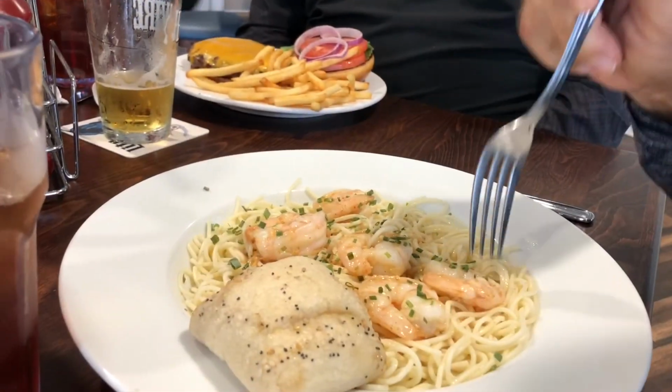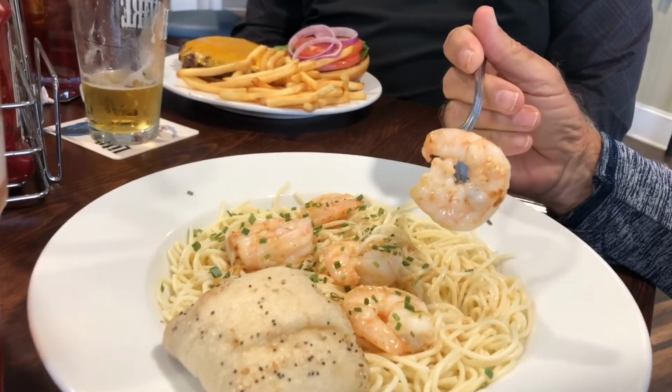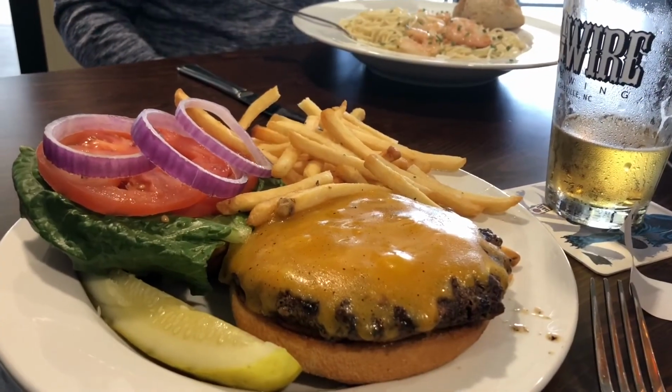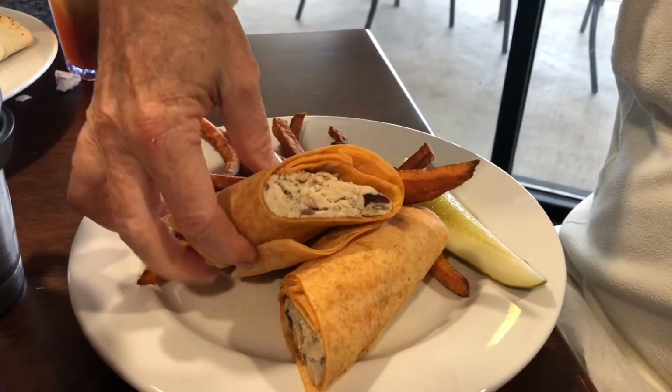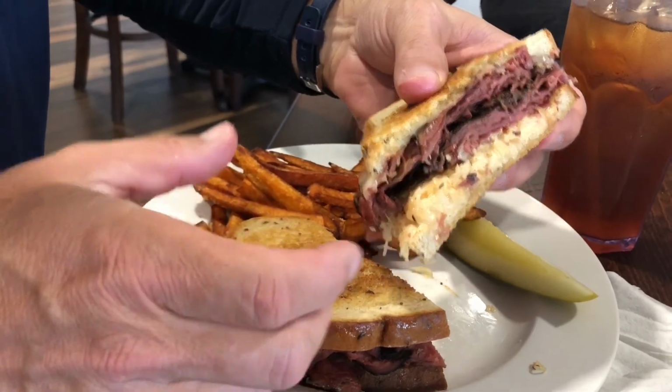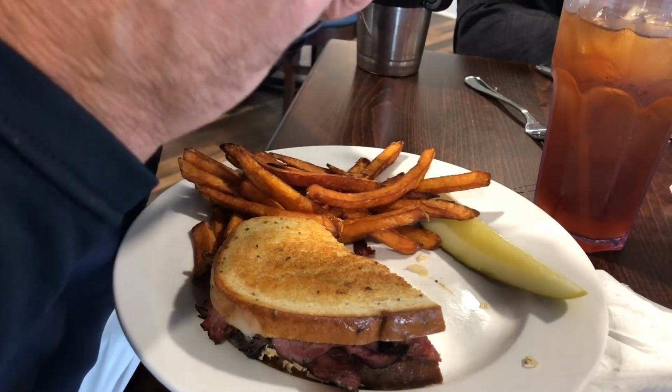We gobbled up this shrimp and linguine special. It was flavorful and surprisingly light. Hamburgers are perfecto, freshly made. And the chicken wrap was delicious with nuts and cranberry. One of the favorites is the Reuben. This one has an Italian twist with aged pastrami.